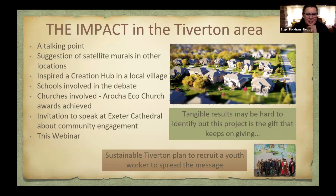So what was the impact in the Tiverton area? It was a real talking point, and people still talk about it now. There's a suggestion of satellite murals popping up in other locations, and it's inspired an awful lot of stuff in local villages, not just Tiverton, in the schools and in the churches, and even an invitation to speak here tonight, which is an amazing opportunity, and also to speak at Exeter Cathedral. I've been invited to go there and talk about community engagement in a few weeks' time. So people are listening, and it's a gift that keeps on giving.